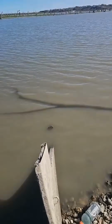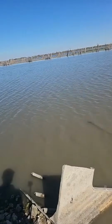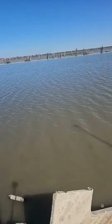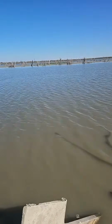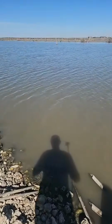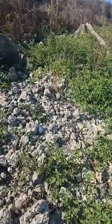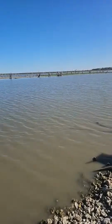And this stuff, I don't know what this is. If anyone knows what this is, comment down below, because I don't know what it is. It looks like part of a boat or something. Yeah, I would say part of a boat because it has the ring right here. Probably an aluminum boat that sank. I'm sure as the water goes down, we'll see more of it. But that's my guess. Probably an old boat that just sank over time.